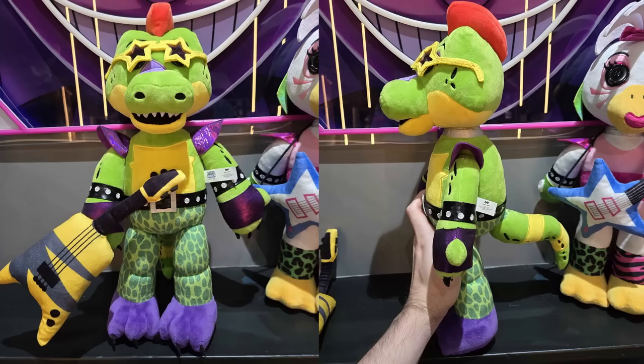And then Hex has also showed off a prototype plushie of Monty, and honestly, he might be my new favorite from the line of Security Breach plushies. He just looks so awesome. The details on his legs are fantastic. I think his eyes, more specifically his sunglasses, might need a bit of adjustment, and also his guitar looks more buff than he is. But other than that, Monty looks fantastic.